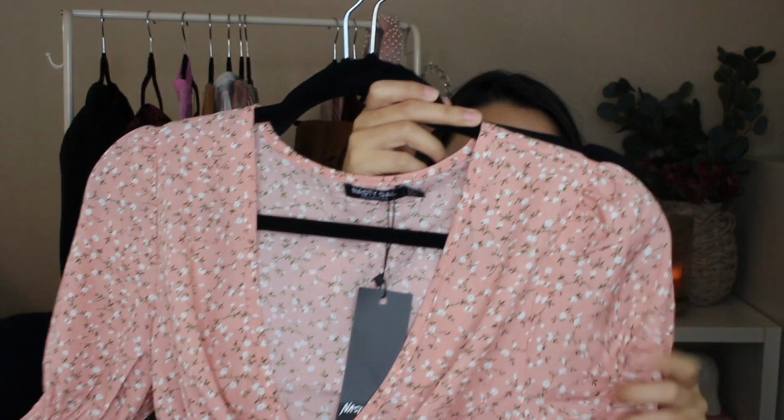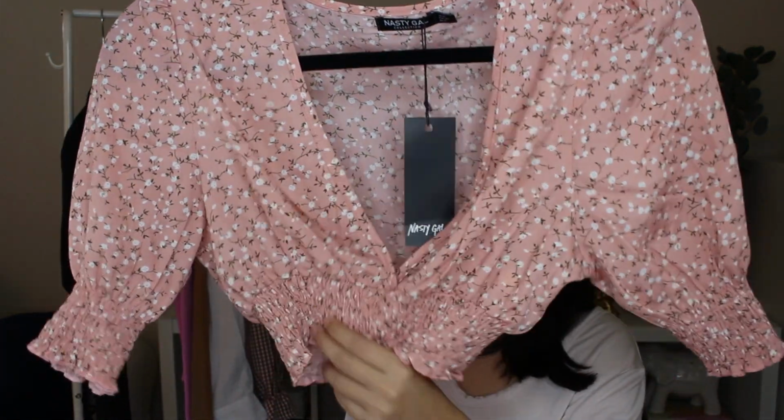Then I also got me this beautiful pink flowery set, and I got it in a size US 2. So the top is cropped, it cinches in at the bottom, so do the sleeves, which fall right above your elbows, and it has this V cut situation in the front. And then the bottoms is just a skirt, which very much looks like the one that I just showed you guys from Forever 21. Super girly, super flowy. I am just so excited to wear this.